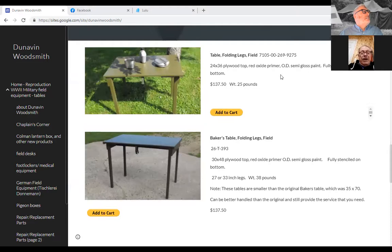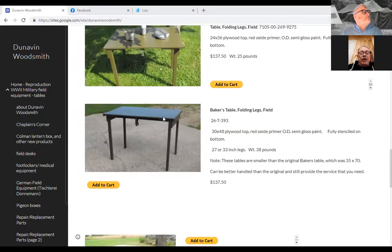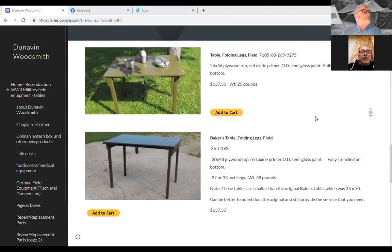I make several different versions. I make a solid wood top with tapered legs. That's called a camp table. My standard field table is a plywood top with straight legs. And then I also make baker's tables. When Mr. Hansen sent me prints for field tables, there was one in there for a baker's table, which had 33-inch legs so that the cook could stand and do his thing at the table. But the table was 75 inches long and some of them made of metal. You'd need a deuce and a half to carry it.